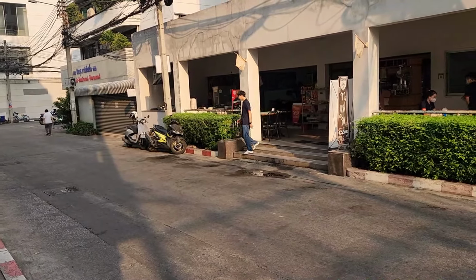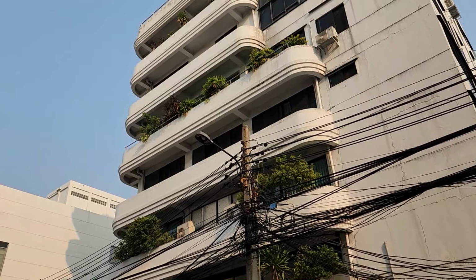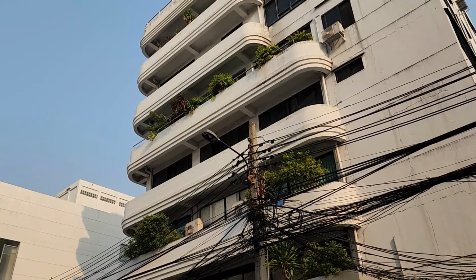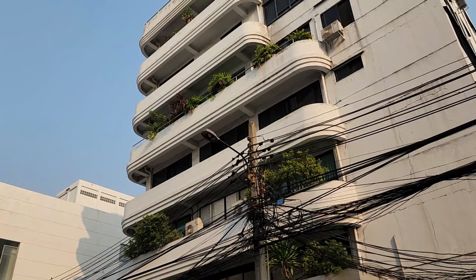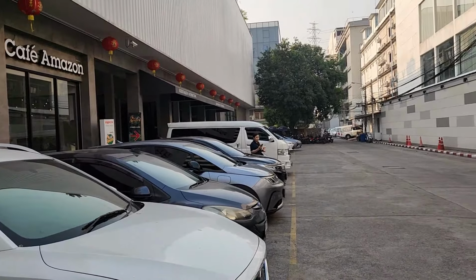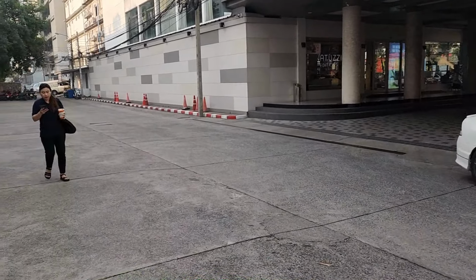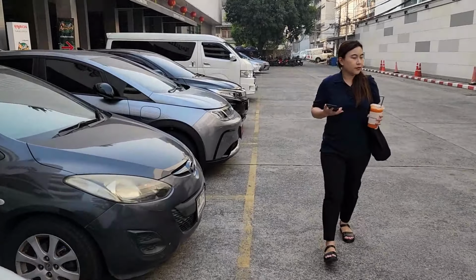Here's a little restaurant. Just a mellow locals building, but I like the architecture of that old building. Here's a Cafe Amazon, and as suspected, I'm popping out on Ratchaphisak off to the left. Not far. It's the Sutthisan MRT station.